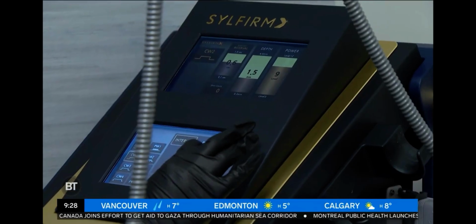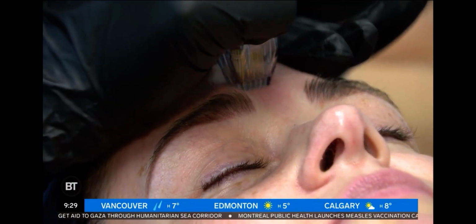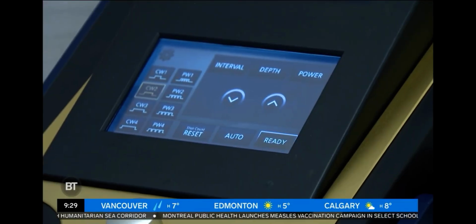So one of the hottest trends right now is radio frequency microneedling, and that's the Sylfirm X. What that's doing is it has little tiny pins that go into the skin, and it adds energy deep into the skin, so it can help improve blood vessels, pigmentation. It can clear up some old scars. Acne scars is something that's really, really common. And we can see it being done here.